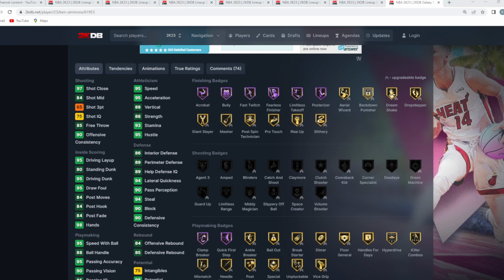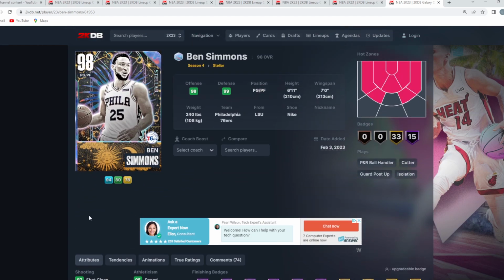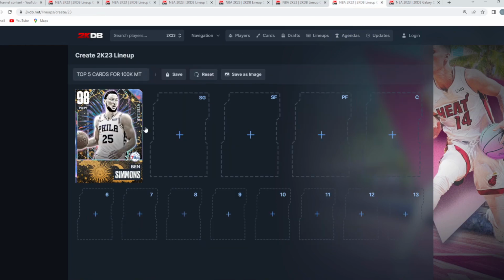Obviously, with the new out of position drop and all the good point guards that came out yesterday, I don't think Ben Simmons is a top 5 point guard, but I still believe he's really elite at the point guard position. Even though he's not a top 5 point guard, he's still one of the better cards in the game. Just because there are so many good point guards on my team right now does not mean he's a bad card if I say he's not a top 5 point guard.